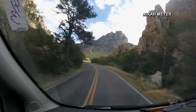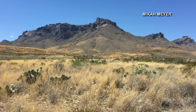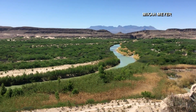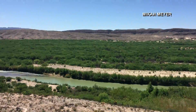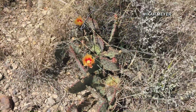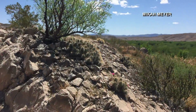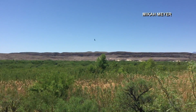That magical landscape covers more than 324,000 hectares, ranging from dry, hot desert to cool mountains, and part of the Rio Grande, which forms the natural 1,600-kilometer-long border between Texas and Mexico. It's like something straight out of a Wild Wild West movie. The park's varied landscape is home to a wide variety of plant and animal species. Micah got to enjoy some of that diversity up close at the Rio Grande Village Nature Trail on the banks of the river.